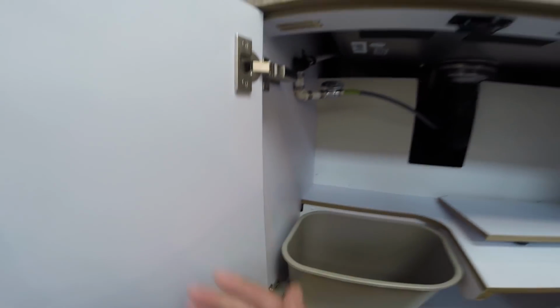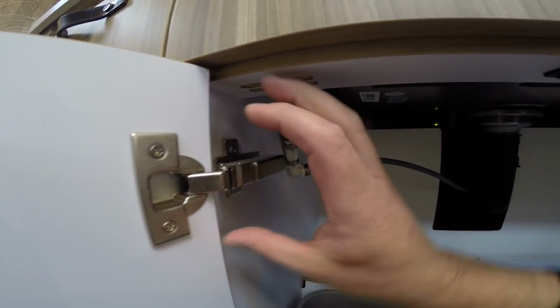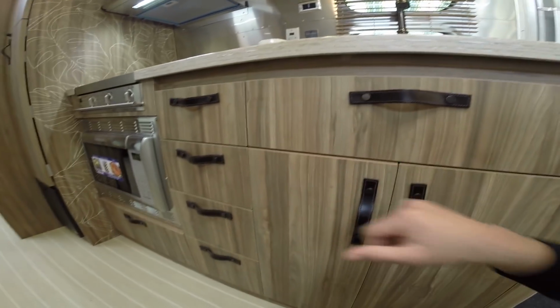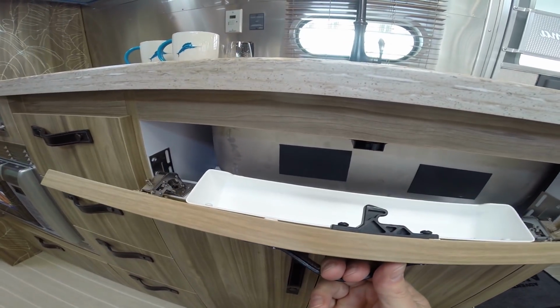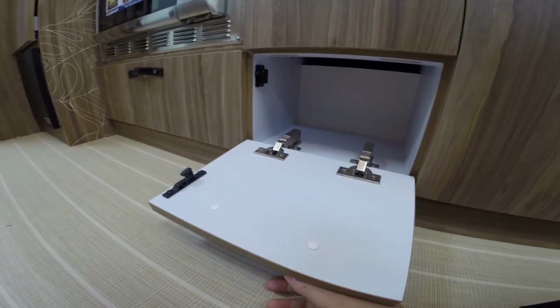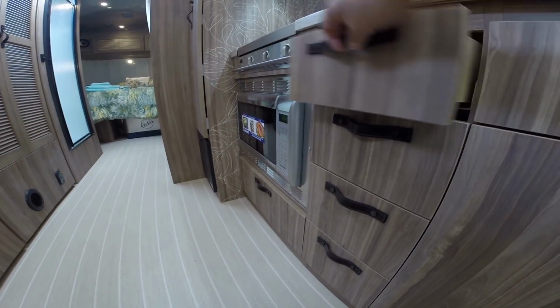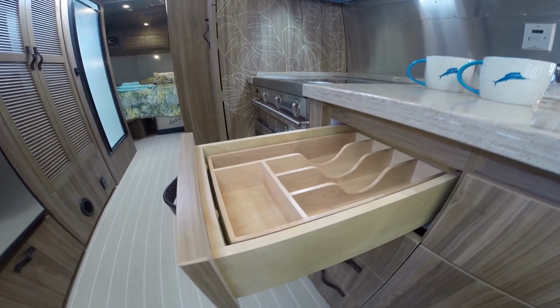You can see the edge grain of it's all plywood with laminate. These hinges are all detachable, so you could pop them off, take a door off. You could also take the caps off and adjust the angle of the door if you ever needed to down the road. This pulls out and you can put a sponge or a brush in there. This one flips down. Full extension drawers here. Silverware organizer.